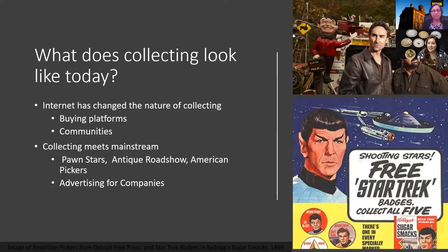And collecting has also entered mainstream culture in a lot of ways these last 20, 30 years. It's everywhere on TV. Pawn Stars and Antiques Roadshow brought attention to how much money collections can bring, showing collections as an investment. American Pickers, which you see in the picture on the top here, who are from LeClaire, Iowa, show how collecting is connected to memory and nostalgia for the past.